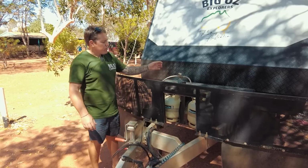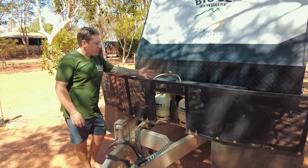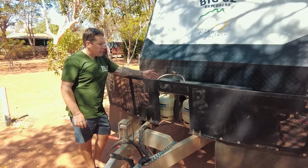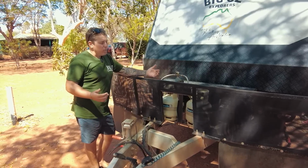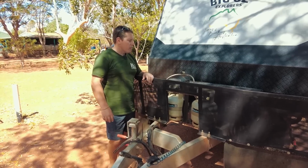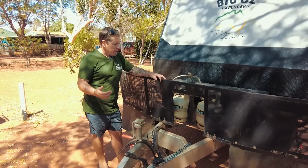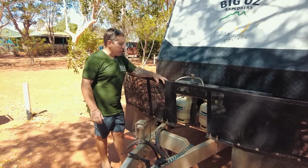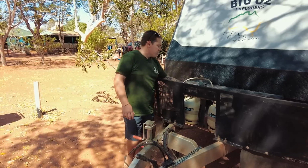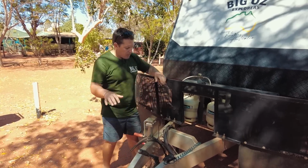So with the gas bottles, we've still got the 4 kilos. We did originally have the 9s. We didn't really know if 4s were going to cut it or not. They were doing really well in the start, and they still are to this day. We still don't feel like we need the 9 kilos, even though we do use a fair bit of gas for a lot of different things, especially off grid. But it can't fold, to be honest. And again, it was down to saving weight and just minimizing everything on that tow ball.